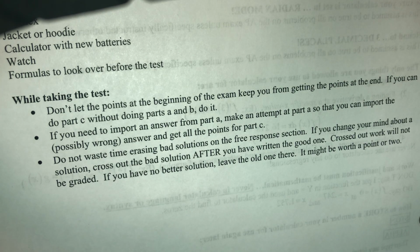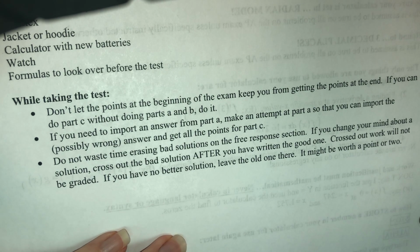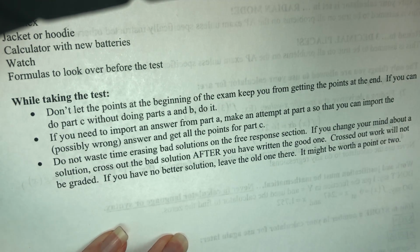But if you've crossed it out, they're not going to be looking at it at all. They won't. So you could have something that's correct in a crossed out section. It will not be graded. So just don't erase, because there could have been something good there, and if you don't have anything better, you're better off with your messy work that possibly has a point or two worth of work points in there.